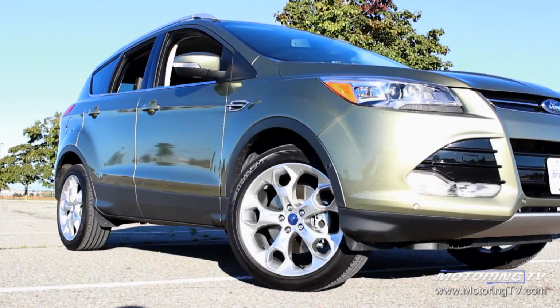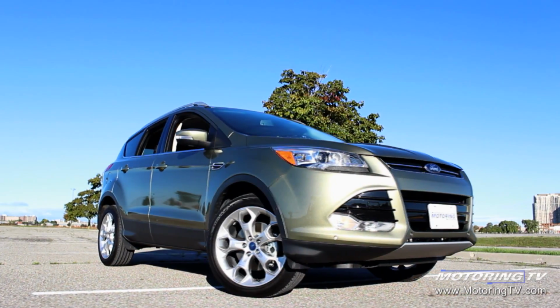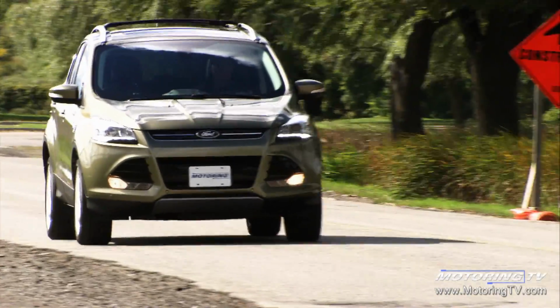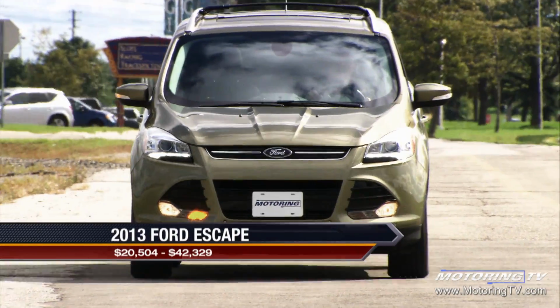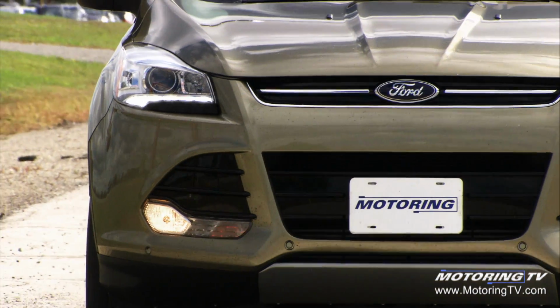The changes to the third generation Escape, which is now based on the Focus platform, transform it so much that the only thing the new model has in common with the old is its name. Everything from the powertrain and advanced all-wheel drive system to the manner in which the cabin cosets its occupants is now radically different.